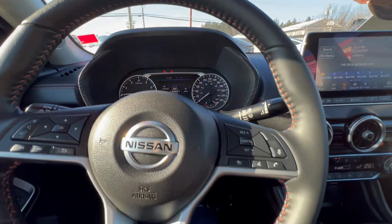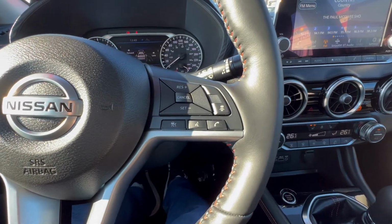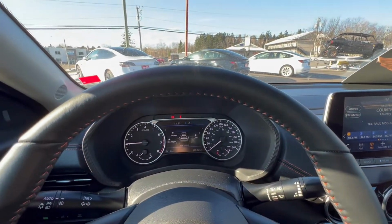The overall feel here is of a very high quality car. Oh, I mentioned I was gonna tell you when that seat was warm. Oh, it's hot now. Like, it's very warm. I forgot to tell you when I started to feel it. It is fully warm now.